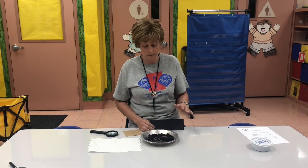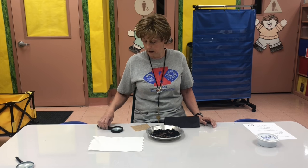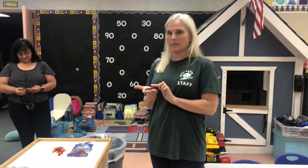So, boys and girls, if you would like to do these experiments at home, here's what you need. Some worms. You can dig them out of your garden, or you can go to Teresa's Pets and get some. You'll need some black construction paper folded in half long ways for the tunnel, a piece of sandpaper, some paper towel that you get half wet, and a magnifying glass. Have fun.